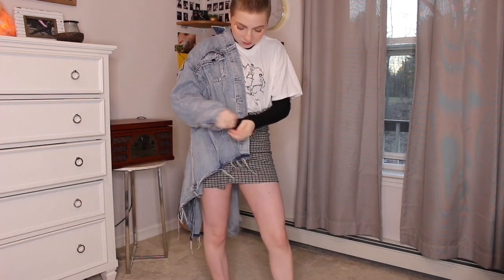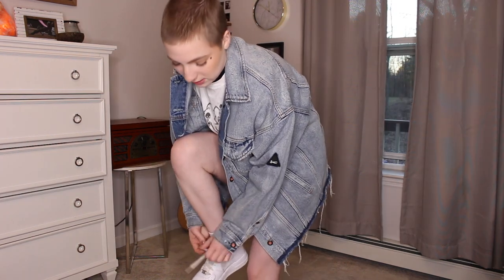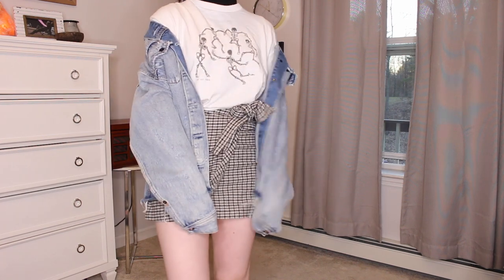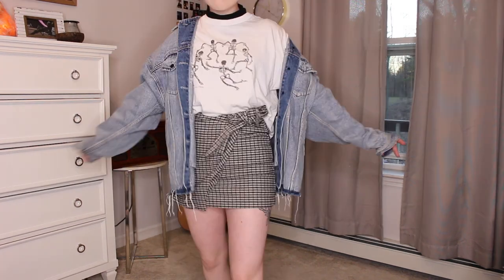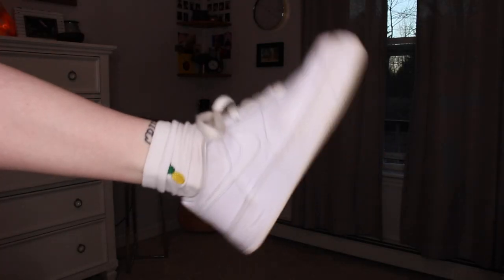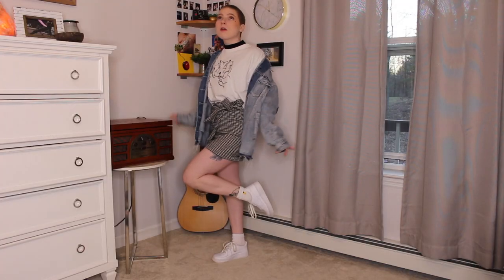And of course, you gotta throw a denim jacket on everything to make it look good and make it look like you tried. And some white Air Force Ones. I don't love wearing skirts, but when I dress them down like this, I feel like I'm so comfortable wearing them and they don't feel as girly. That's just not my vibe. But yeah, that is look number four.